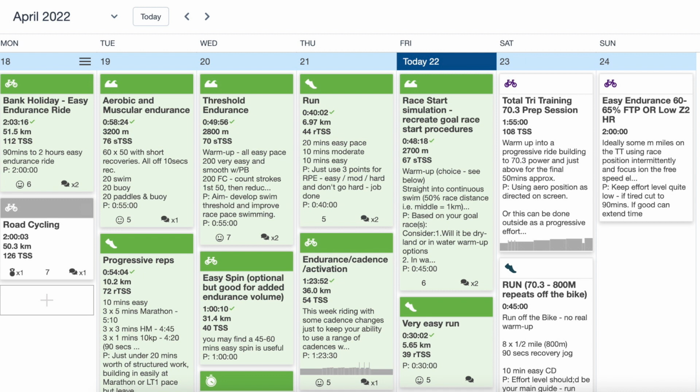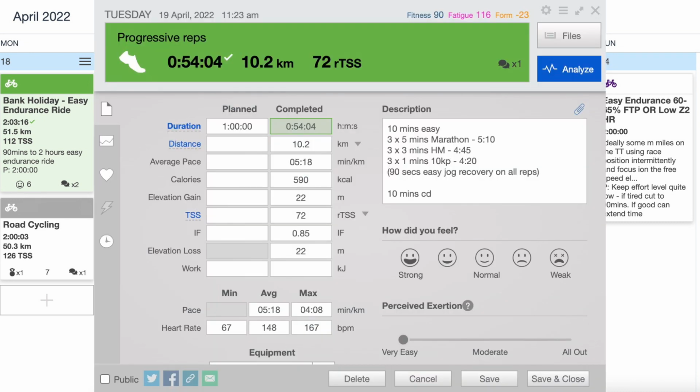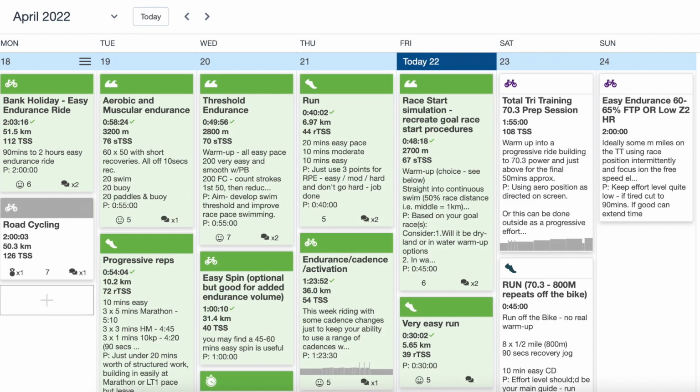That led me into my lunch run, which was progressive reps, and this, you can see here, involved 10 minutes easy, then 3 times 5 minutes at marathon pace, then 3 times 3 at half marathon, and then 3 times 1 at 10k pace. There was 90 seconds jog recovery on all reps. They felt pretty comfortable, to be honest, which led me to think that I might need to test my run. I certainly feel that I need to test on the bike as well going forward.